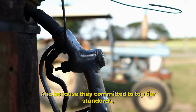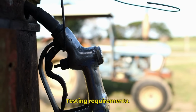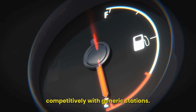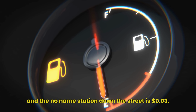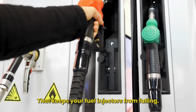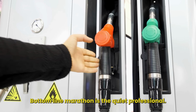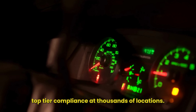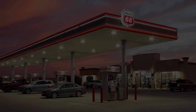And because they committed to top-tier standards, every Marathon station meets the same deposit testing requirements. Marathon fuel is often priced competitively with generic stations. That 3-cent difference between Marathon and the no-name station down the street is 3 cents that keeps your fuel injectors from fouling. Bottom line, Marathon is the quiet professional. No flashy marketing. Just consistent top-tier compliance at thousands of locations. Reliable, affordable, and it just works.